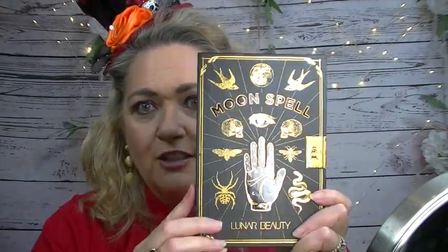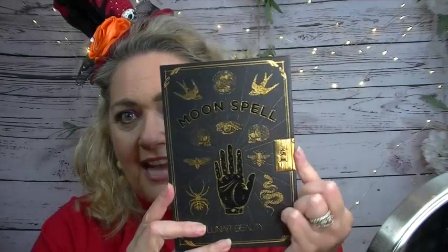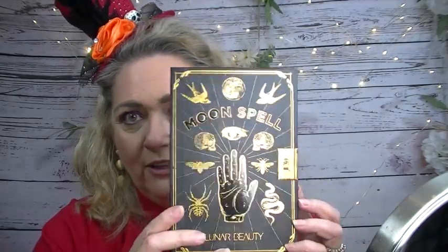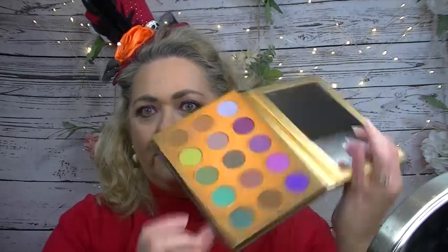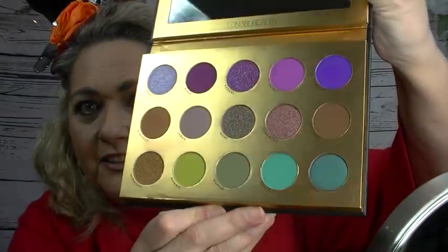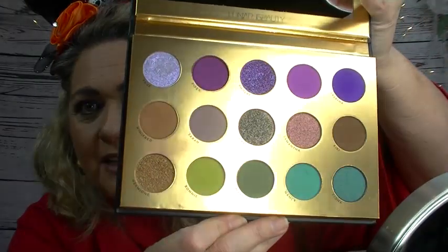This is the outer. The inner. It looks like a book of spells. And it has a lock on it. It's not a real lock, but it is raised and it looks real. It's got gilded pages, if it were a book. And I've already taken the plastic out. And this is what this baby looks like. Let me hold it up this way. Look at that. I am in love with this palette. I just think it's absolutely gorgeous.